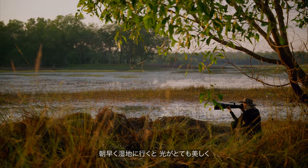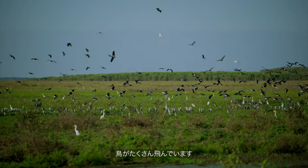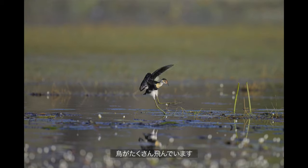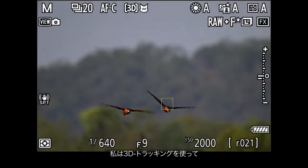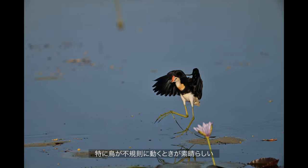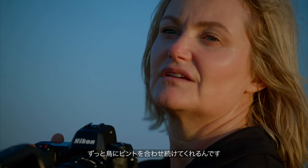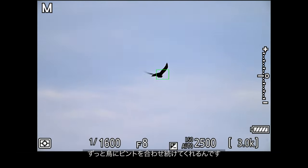When I go out at a wetland and it's early, I've got beautiful light and there's lots of birds flying around, I like to use the 3D tracking to trace the birds as they're coming into land. And especially with erratic moving birds, it's really fantastic. And it did a really great job of just keeping the birds in focus the whole time.